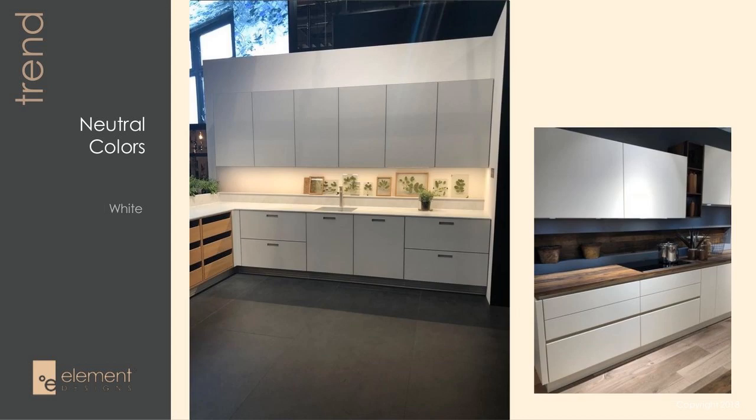So with any kitchen these days, white cabinetry is always going to be a mainstay, but also especially true for modern and contemporary kitchens. Here we're looking at two different spaces using white as the predominant color. The kitchen on the left uses matte white surfaces in the hinged uppers and lowers with a nice recessed pull detail, which creates clean, modern lines.